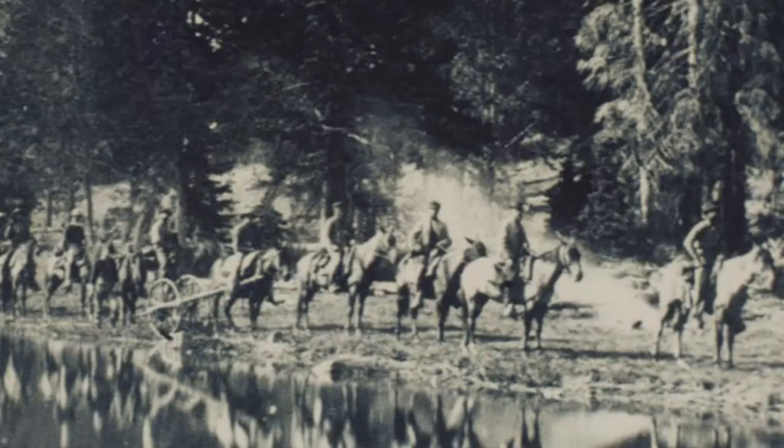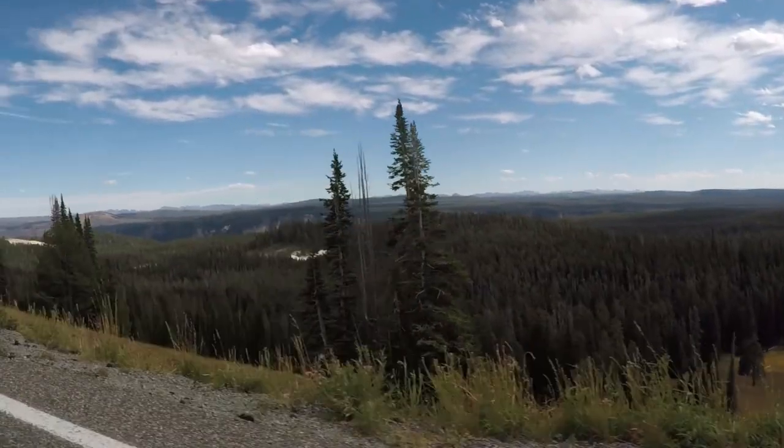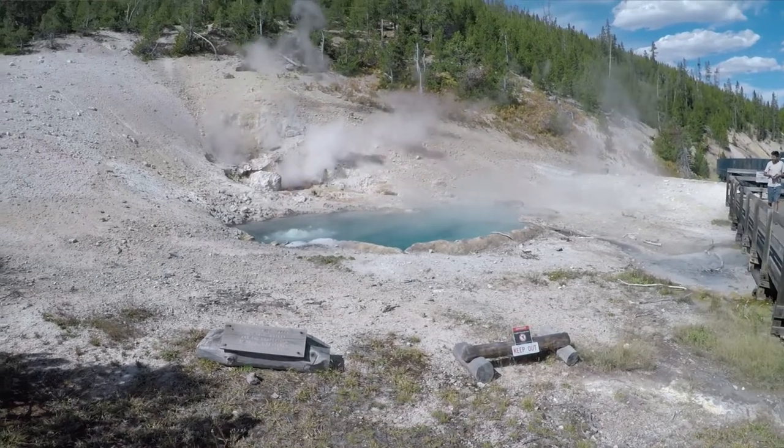Amazing set of views we've been having. I mean, look at this. It's ridiculous. Back in the 1800s, they actually thought that they had to protect this place. They saw this as a place that has to be protected for the future. In the 1800s. It's pretty incredible foresight.